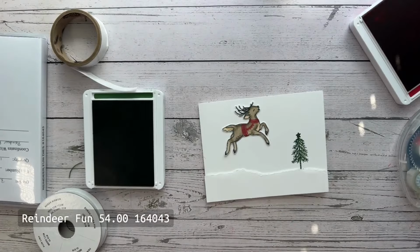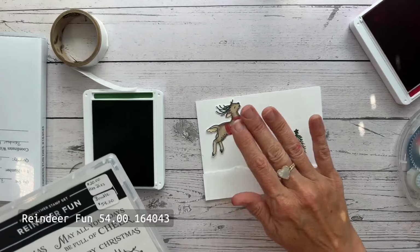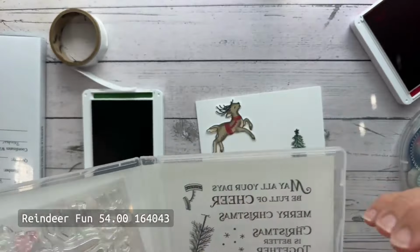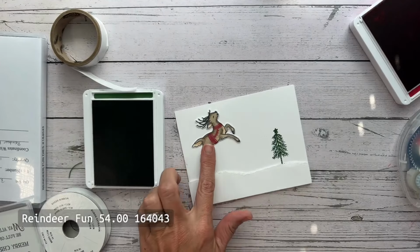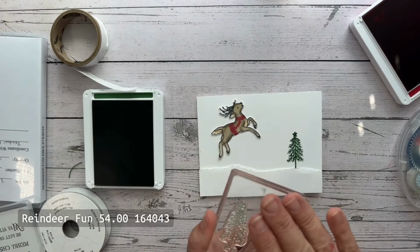The words I'm going to use, you could use Merry Christmas, and I like this one, "May all your days be filled with cheer," or we'll do Merry Christmas, because I did all the other ones. I haven't done the Merry Christmas one yet. So let's do Merry Christmas. I almost feel like I need two of them, but I'm only going to put one. Where's my, there you go.